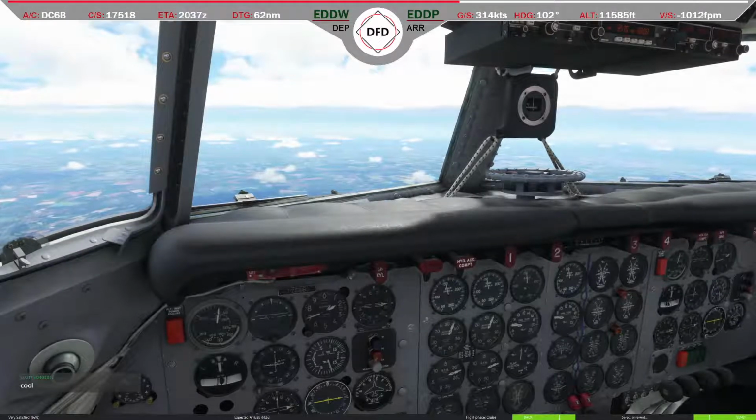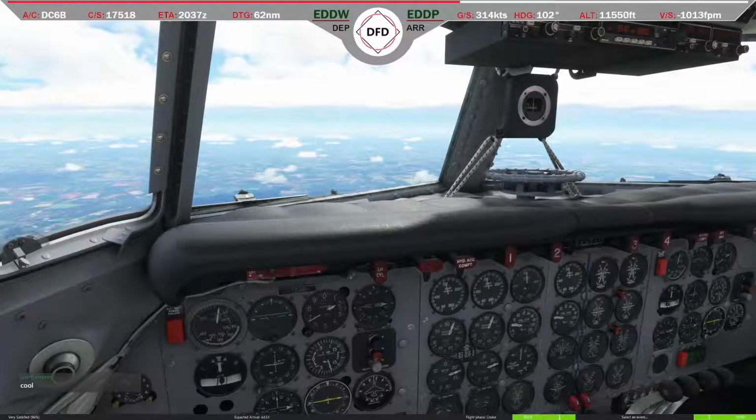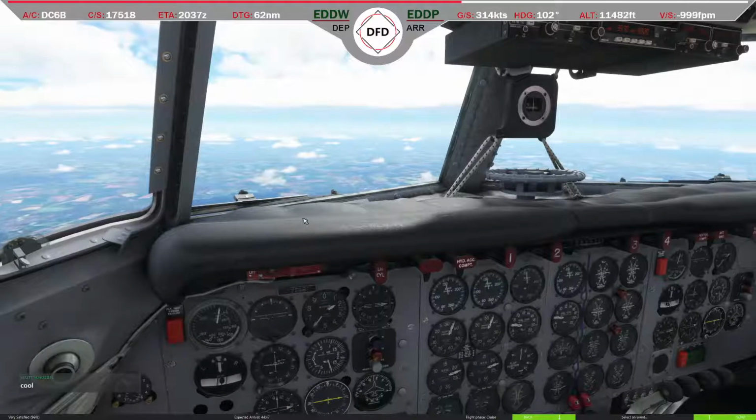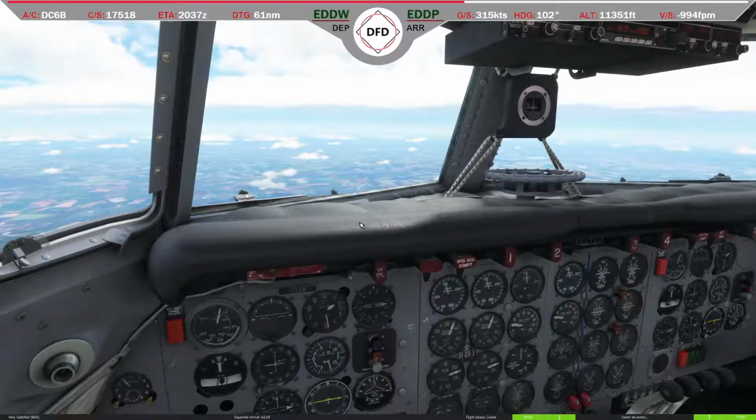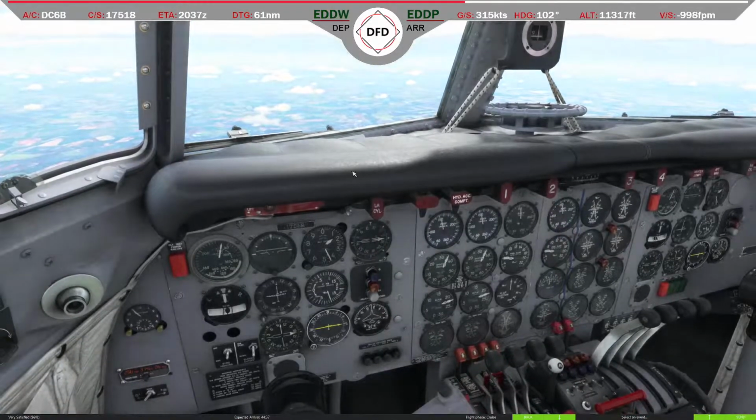It's 11,700 feet, 1,000 foot per minute. Speed is about 235, which is fine. And we are 29.5 miles out from the VOR.